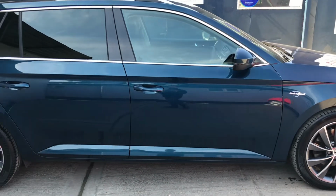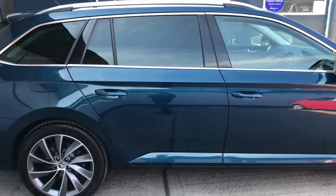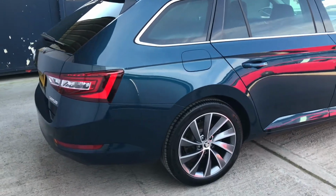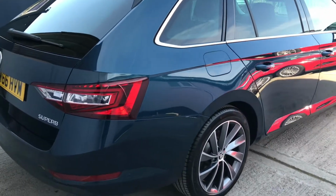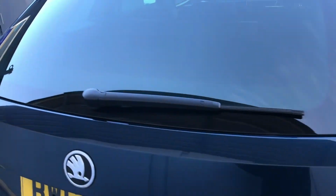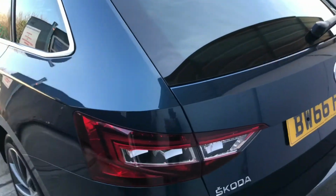benefiting from a full Skoda service history. Three long life services, last one completed August 19 at 49,000 miles. Current mileage of the vehicle, a fraction over 57,000 miles. Next oil service due in 10,400 miles or 530 days.